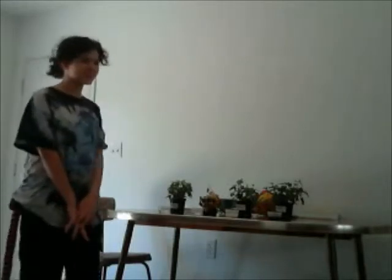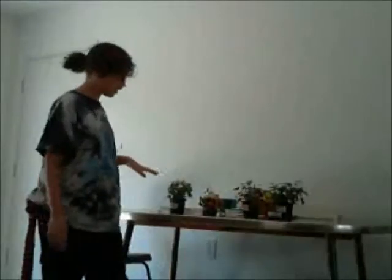Okay, this is day 13 of my plant project. 2 more days to go. So, I noticed something with this, and I don't know if you could see it, but this plant grew mold, and it really stinks. Not much has changed with the other plants.